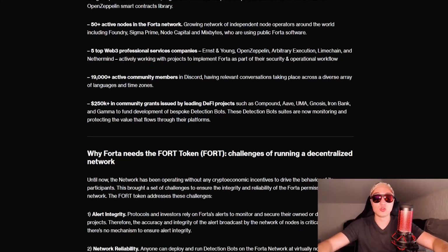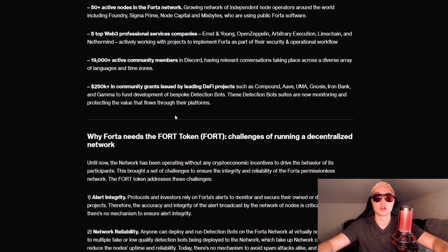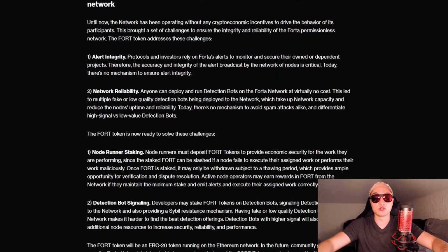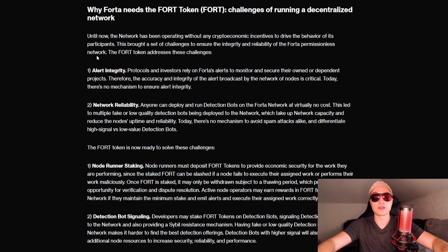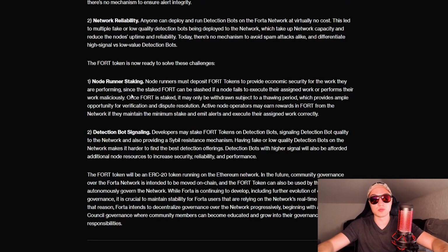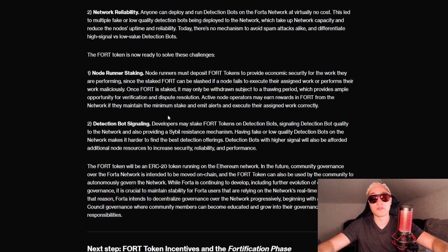And in general, $250K plus in community grants issued by leading DeFi projects such as Compound, Aave, UMA, and all of these others to help build a bespoke or completely unique service that Forta can do for everybody. Now, the Forta token is very important, and I do recommend you read more about it to learn about the alert integrity, network reliability, node runner staking, which is going to be a huge feature, and detection bot signaling as well. So if you have a problem, you'll be signaled immediately in real time.